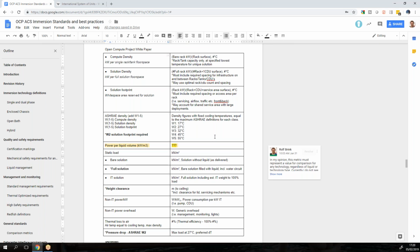I don't want to get wrapped around the axle on this particular point too much, Rolf, and extend the call unnecessarily. But I'm not familiar with the ASHRAE W1 to 5 being referred to as density. I'm used to them referring to that as the fluid circuit for the primary, the temperature of the primary circuit within the facility.